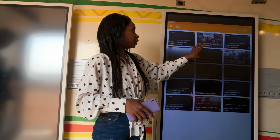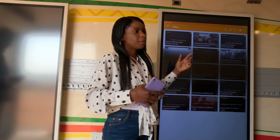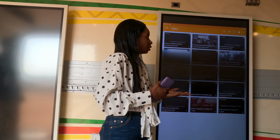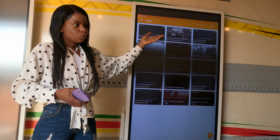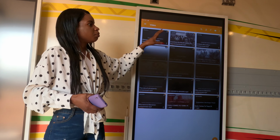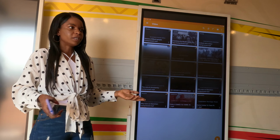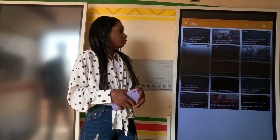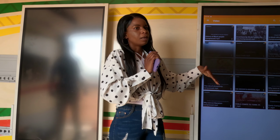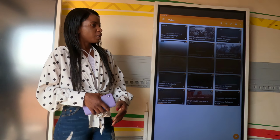There are so many inventions. This part corrects the history of saying black people are just dumb, they can't think and all that. So school kids get to appreciate our history. If we talk about the history of Egypt itself, there are so many inventions done by the Egyptians: the hieroglyphics, the pyramids, the irrigation and all that. So we've got so many.